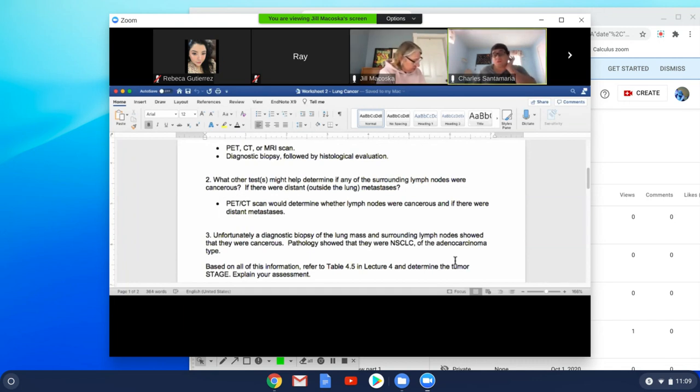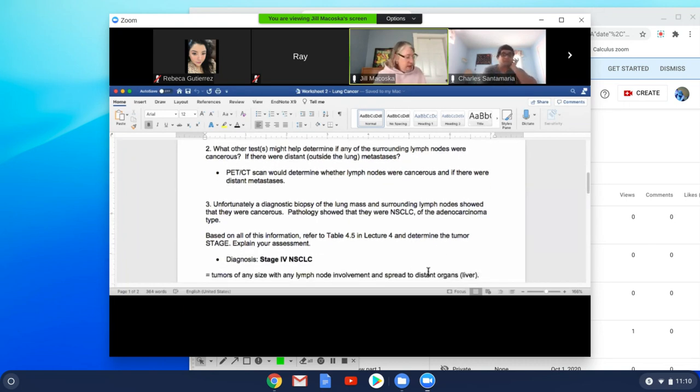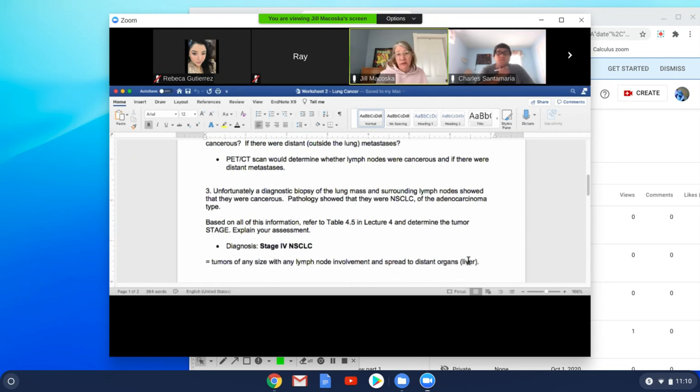So go right ahead. I was thinking stage 4 because in the case study book they said there was also a growth. They later called it a lesion in the liver. I don't know if I was reaching when I said that though. Well, let's look at what it is. Okay. So you are right. It is stage 4, and that's because tumors of any size with any lymph node involvement, which is what we know so far, and spread to distant organs like the liver. Okay. Copy.